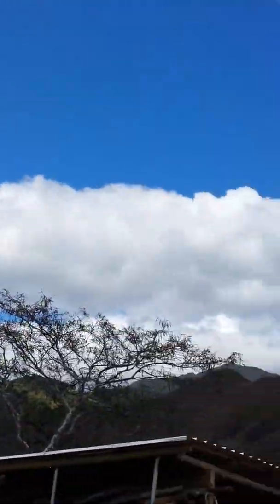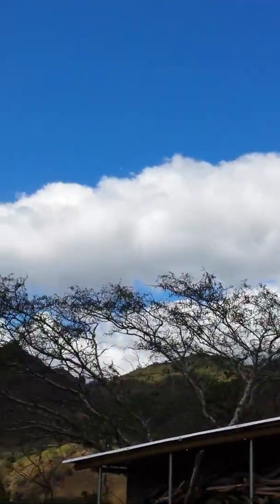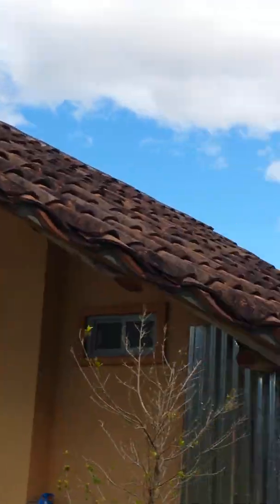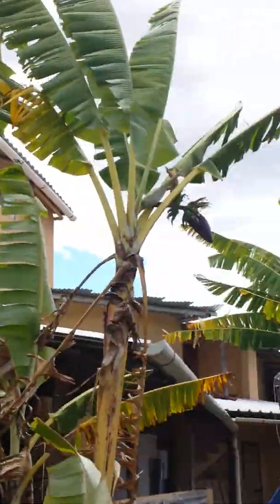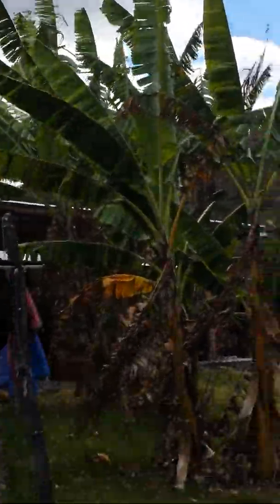It's been pretty blue and clear skies today, but clouds finally came in. It's the afternoon, it's about 2 o'clock here. If there aren't any clouds in the sky, it's like 90 degrees here. It gets really hot, but when the clouds come in, it's nice. So it's like 75 degrees right now.